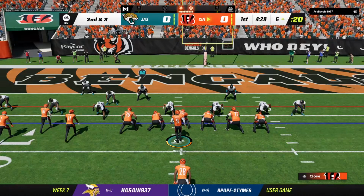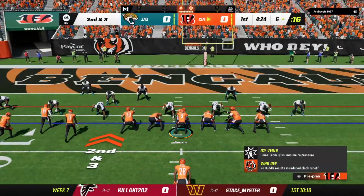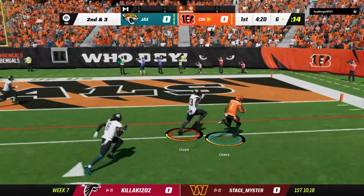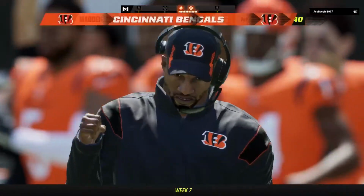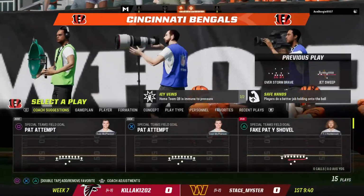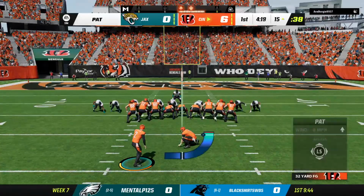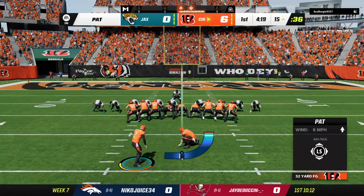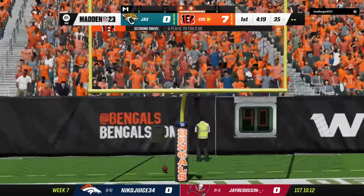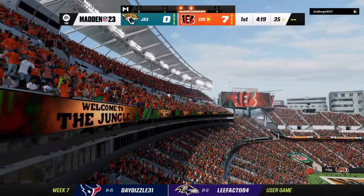All right, ready? 11 mighty. On the jet sweep, here's Chase. And he will take it on in for a Bengals touchdown. Ja'Marr Chase with his 4th rushing touchdown of the year. And the Bengals are on the board first here this afternoon. Extra point by McPherson, up and good. And it's now a 7-0 game.